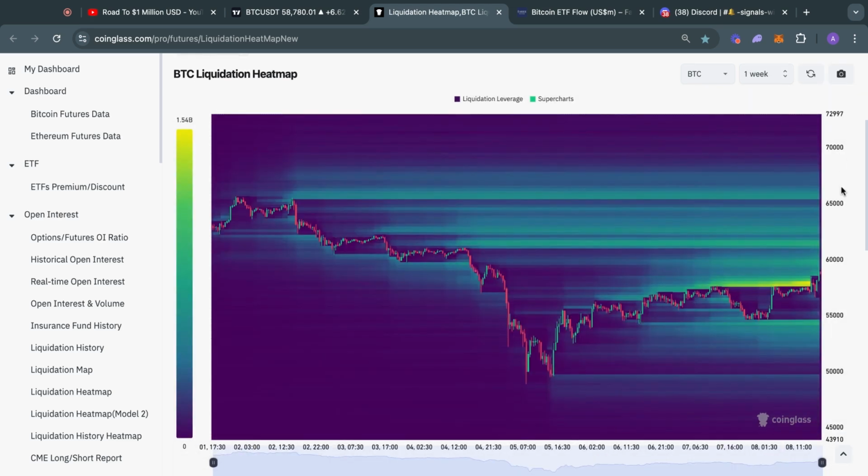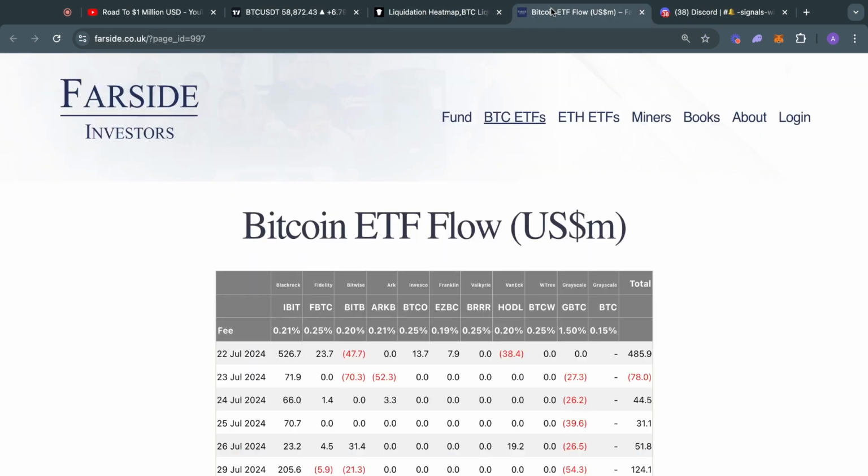Now, if we zoom out a little bit to the 1-week time frame, then you can see that in fact most of the liquidity is actually to the upside, even though again we just took out a massive level of liquidity right here. So we have liquidity right here at exactly $60,000, 61.5K roughly speaking, and even liquidity as high as 65.8K. So again, these are important levels of liquidity to pay attention to. And as I mentioned on the lower time frame as well, you also have liquidity at about 54K. So those are the Bitcoin liquidation heat map levels.